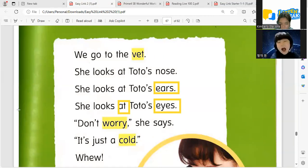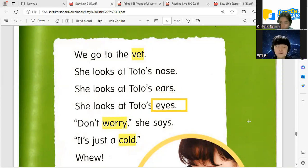Do you know what this is? Ears. No, that's eyes. Look, this is ears. Ears. This one is eyes. Eyes. Okay, and don't forget to read the word at, okay? She looks at Toto's nose. She looks at Toto's ears. Okay, now let's try to read it one more time. I know you can read it better, okay?